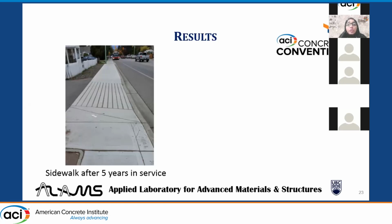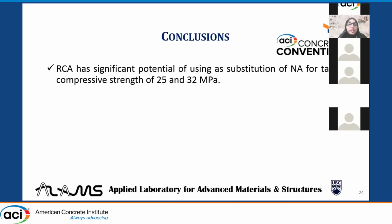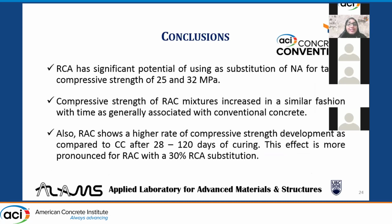And temperatures as low as -24.8 degrees centigrade. Generally, concrete exposed to freeze and thaw develops arbitrary surface cracks with scaling and weakening of joints because of D-cracks caused by non-durable aggregates. So for comparison, you can see in the next slide the sidewalk at the time of casting. And over here, you can see the photo after 5 years, and you can see literally no difference in the serviceability. Now coming towards the conclusions, quickly wrapping up.